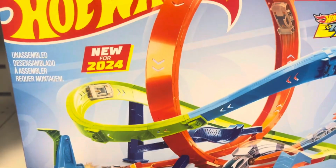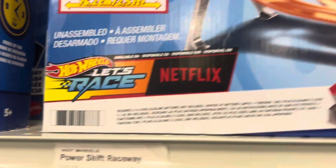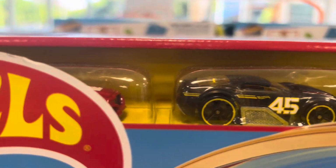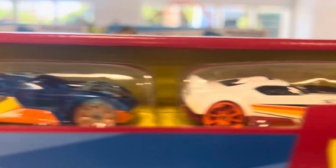So, there's a Power Shift Raceway here, $13.99. There's five cars to this one. So I hope you enjoy this Hot Wheel edition here.